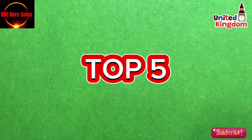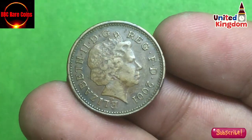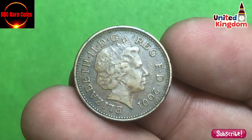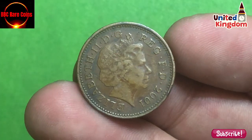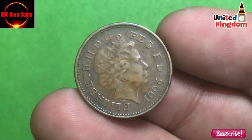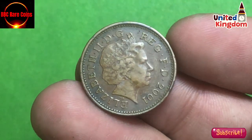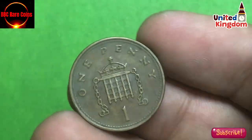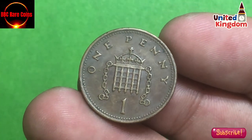Let me ask you a question. When was the last time you looked closely at a 1 penny coin? Because if you're holding a 2001 UK 1 penny, you might be holding something worth $46,000 and not even know it. That's not a rumor. That's a real sale from a rare coin auction. And here's everything you need to know about how an ordinary-looking 2001 penny turned into a collector's dream come true.